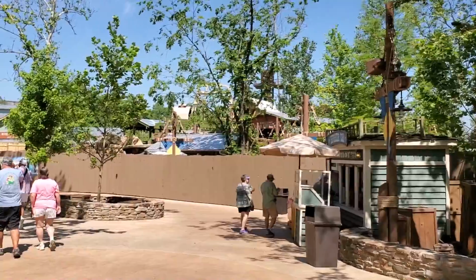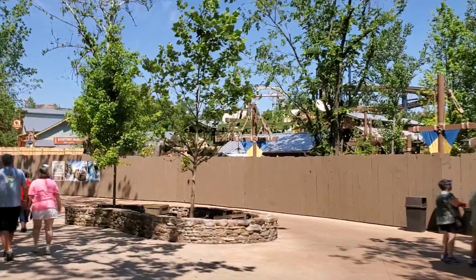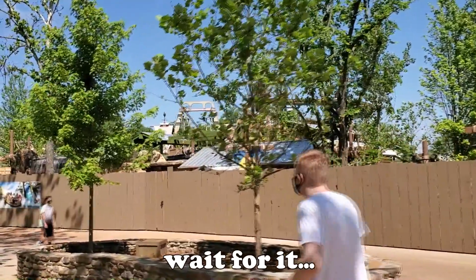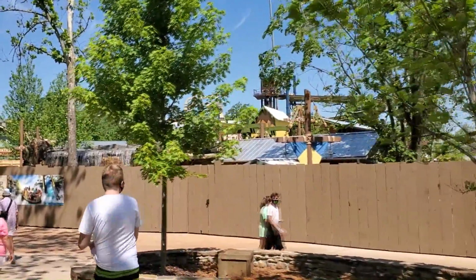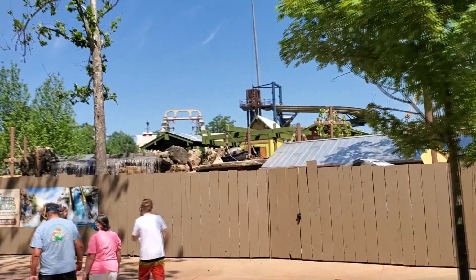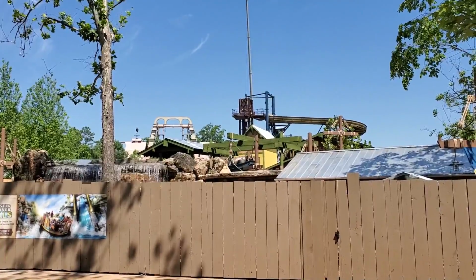So here is your first look at Mystic River Falls. You see, yes, they do still have construction fences up. The lift is coming along. Actually, not even the lift, it's just the upper level. I do not see the actual lift yet. But you can see it hiding right there. Well, it is the elevator lift, so gives you a little bit of a look at what is there. How much to go? Later this summer is what they're saying.